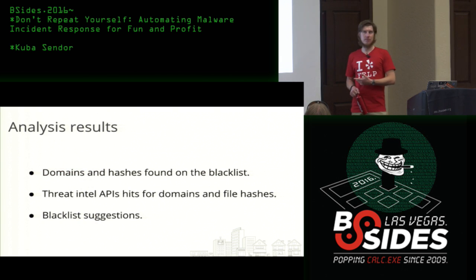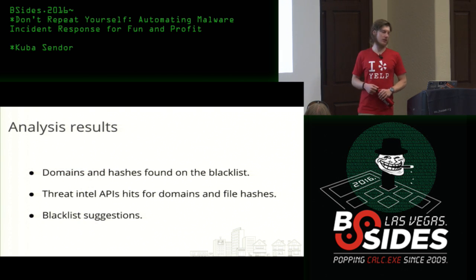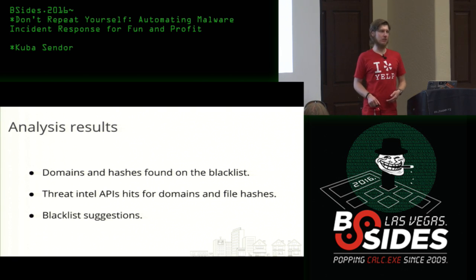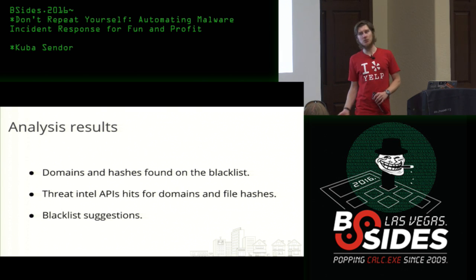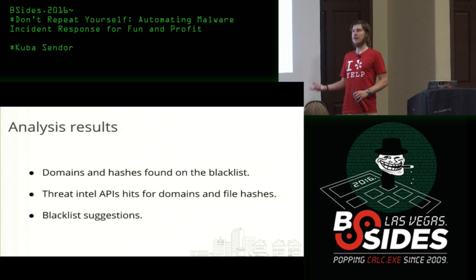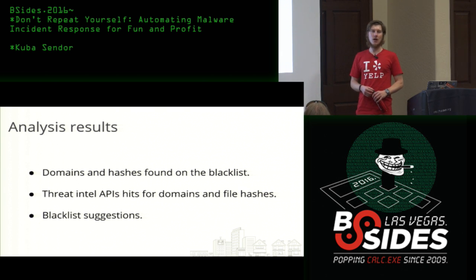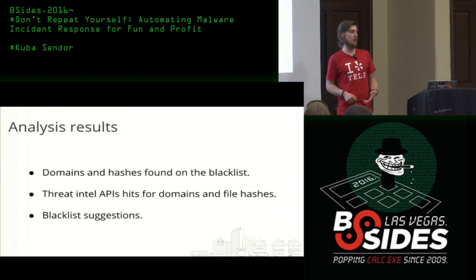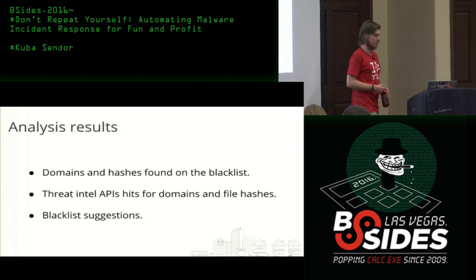Here are examples of the analysis results that Amira produces. For instance, we'll see some domains and hashes that were found on the blacklist that we're curating. It will also give you an idea about information found by querying the external threat intelligence APIs. And then it will also provide you suggestions. For the things that were found on the external threat intelligence APIs but are not listed on your blacklist, it will suggest that you add them to the blacklist.